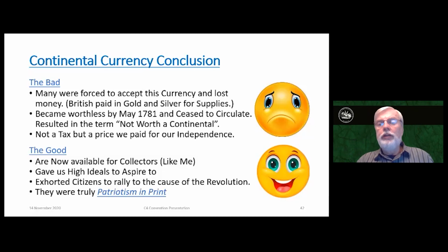They became worthless after May of 1781, ceased to circulate. There was a term, not worth a Continental. I remember hearing it when I was smaller, in my youth, many years ago, but you don't hear it much anymore. But not worth a Continental was a reference to the Continental currency.